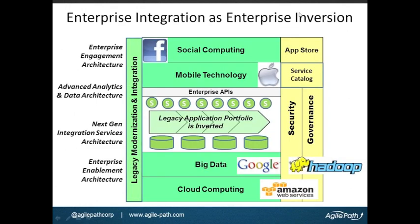So this picture here is a variation of the next-gen architecture looking at enterprise inversion. And the question is, how do you turn your legacy application portfolio inside out and expose a set of data and application services via enterprise APIs that can be consumed via mobile apps and social mechanisms and social media, can be exposed through a service catalog in an app store so that internal developers can access them, so that customers and partners can access them, so on and so forth.